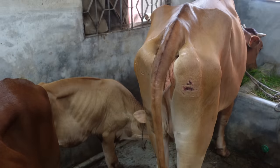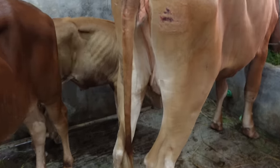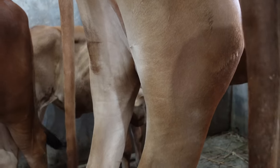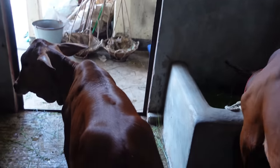This one had a little accident, it fell. Oi! She's drinking from her mother's udder. Look at that. Drinking away. Lovely. Excuse me.